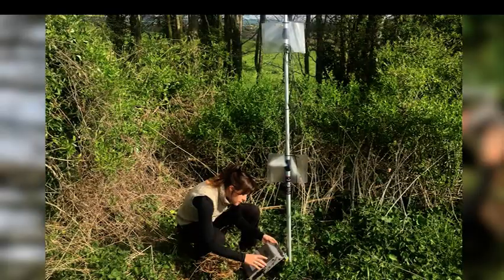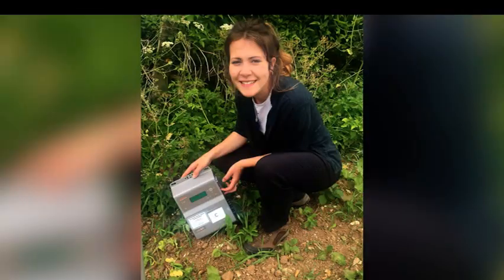The majority of that money has gone towards bat detectors, so we've actually got some passive bat detectors, which means that we set them up in the field and then we come and collect them a few days later and see what we've found. We'll also be using the money to hold workshops and produce leaflets at the end of the project. So the communication of what we find is really important.